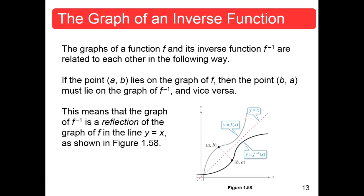So if the point (a, b) lies on f, then guess what? That guarantees that (b, a) will be on f inverse. Because that's what inverse functions do. They reverse the x's and y's. It must lie on that, and vice versa. That means, I don't know if you know this, it wasn't intuitively obvious to me when I first did it, but that means that the graph of f inverse has to be a reflection of f, but it reflects across the identity function, y is equal to x. That's what you did. You flipped the two, so they reflect across here.